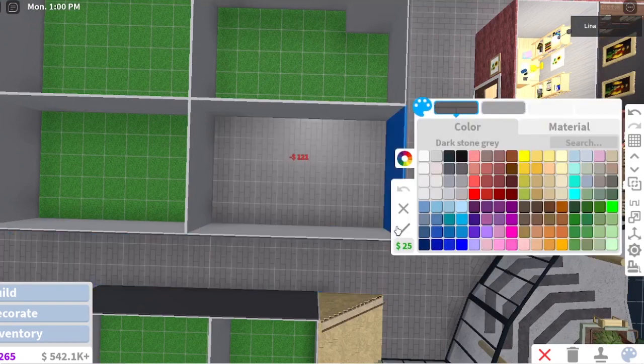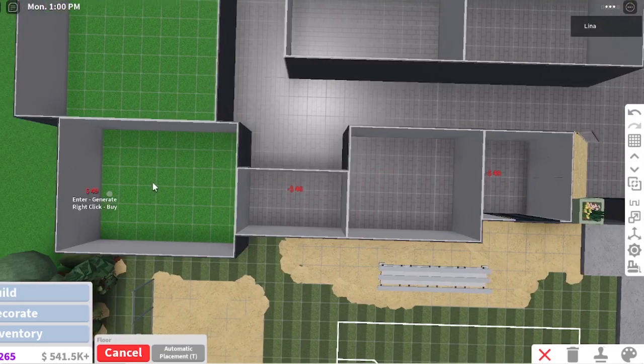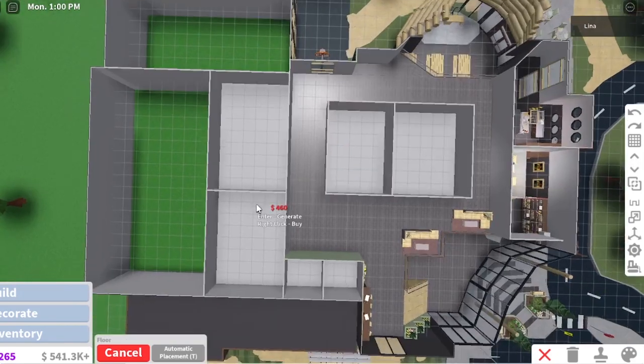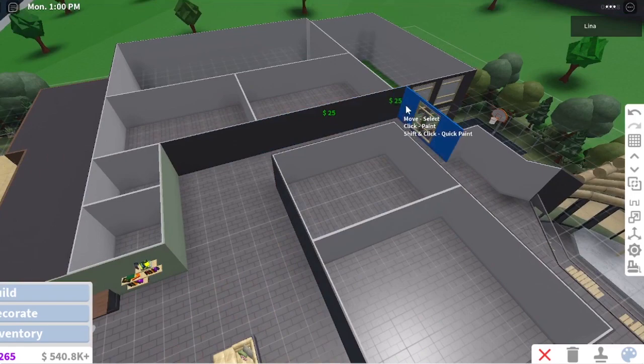I'm gonna make all the flooring the same throughout the entire school. Wait, except for the gym and the pool. Did I say there was gonna be a pool? There's gonna be a pool, by the way. I'm gonna keep painting everything. I don't think I've ever built this fast before.